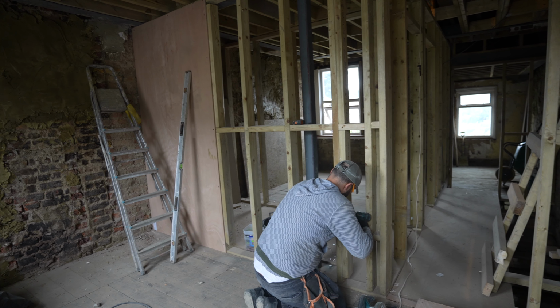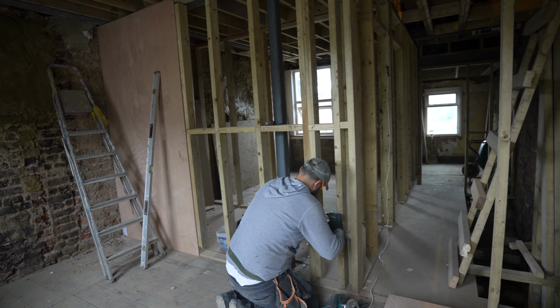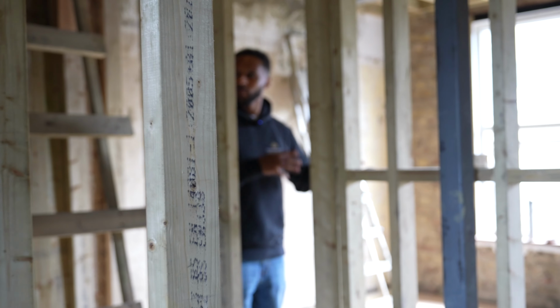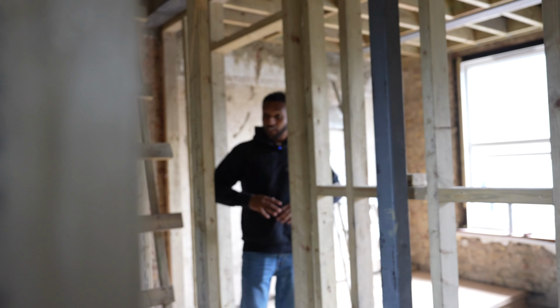Again, we always say it, they're the hacks. You don't need natural light for your bathroom, so stick them in a dead space in the middle. And then another bedroom at the front. Now, this one's quite big. Is this one going to be an ensuite? No, it's just going to be a separate bedroom.